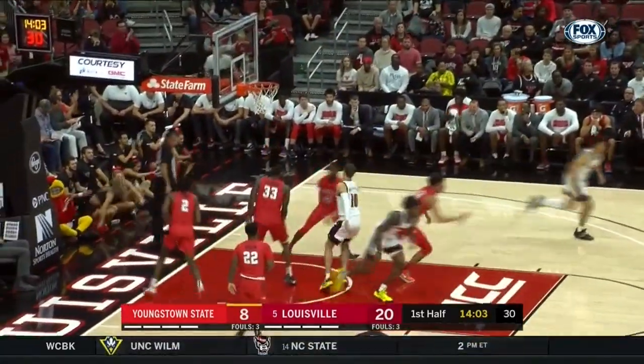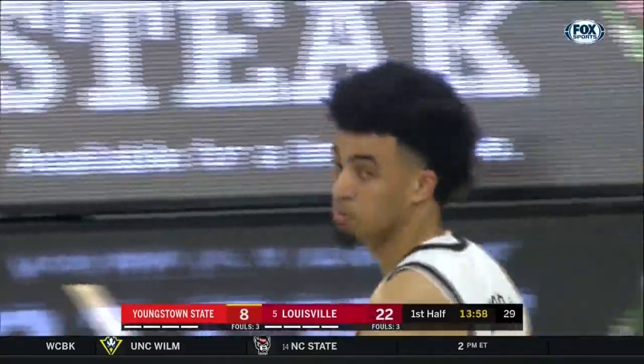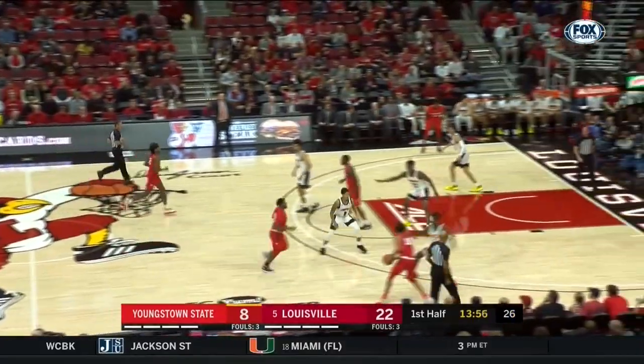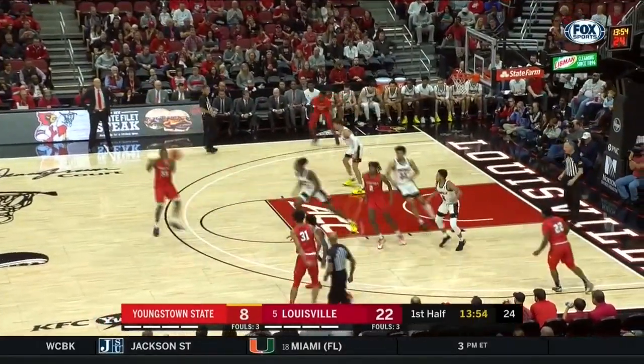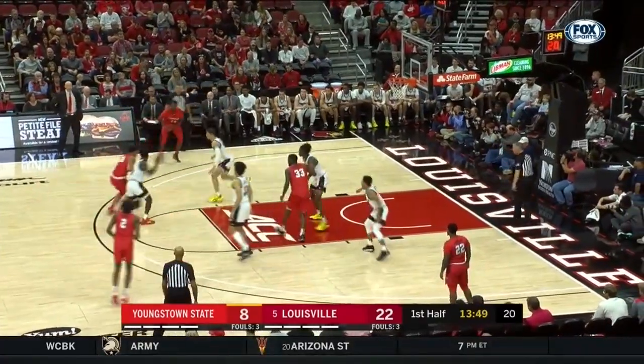Ball came to Aurora. Well, you can't give him second opportunities. And again, I think that's just the Louisville size really bothering Youngstown State. It's a 22-8 lead, 7 points for Wara in the first half.